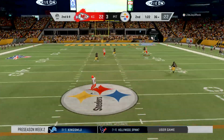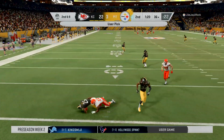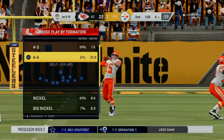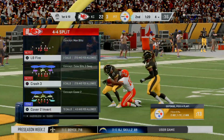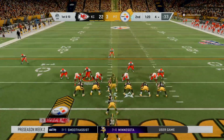He's going to let this one go deep. Into a double team, and it's intercepted. Picked up by the former first-rounder Artie Burns. And a big turnover there as his guys will get the football back. Out comes the Steeler offense now, ready to see what they can do here.